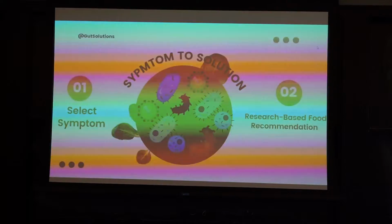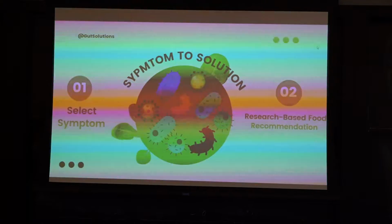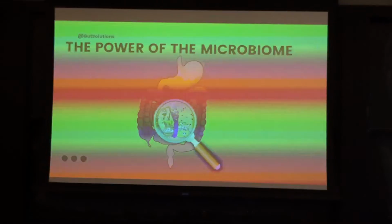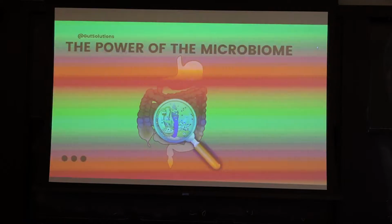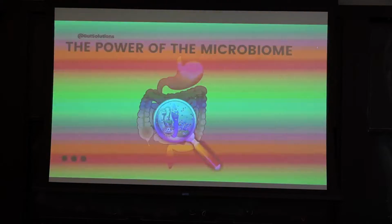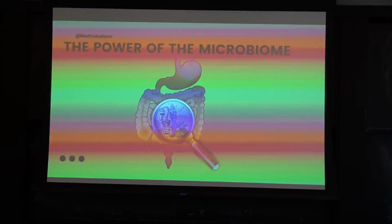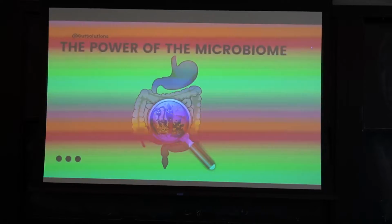So basically the core feature of this app is you select a symptom and it gives you a research-based food recommendation using the power of the microbiome. This is a new field in healthcare that's been pretty revolutionary in the last few years. Lots of new research and startups around therapeutics related to the microbiome. So that's what this app uses to give you food recommendations to leverage the power of your microbiome to address your gut symptom.